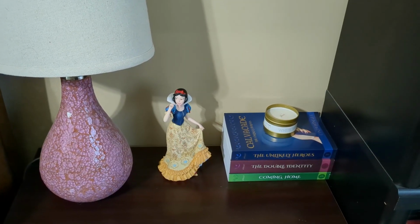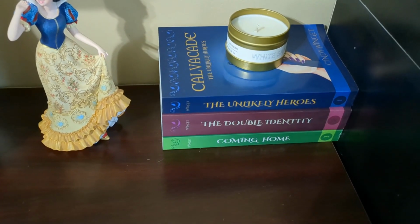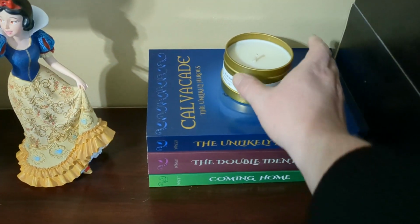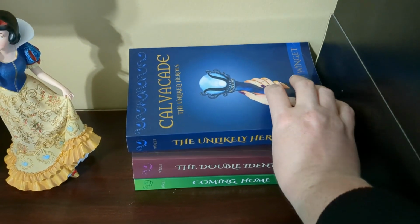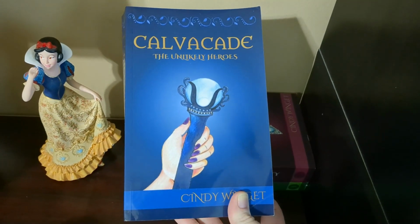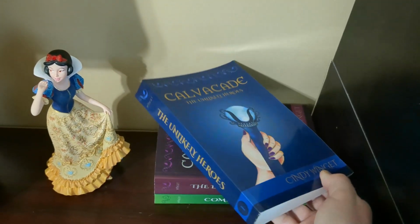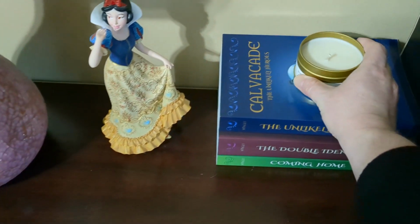I have 12 bookshelves to show you, so let's go ahead and get started. I'm going to start over here on my nightstand. These are my debut novels that I wrote. It's a YA fantasy about a girl that gets transported to a fantasy land and then she has to help save it. So I just keep those right there.